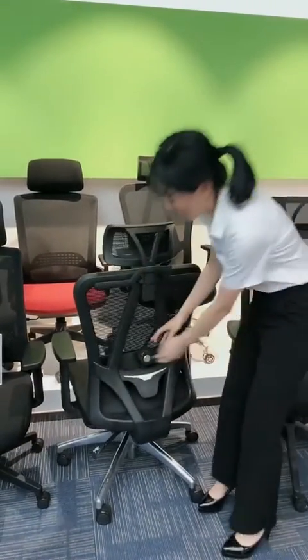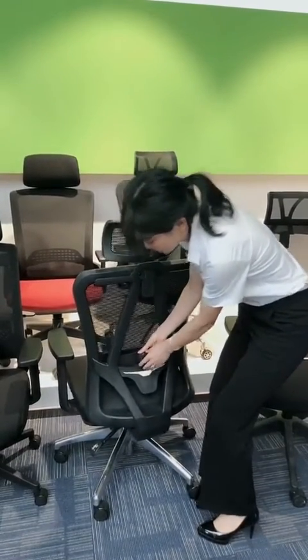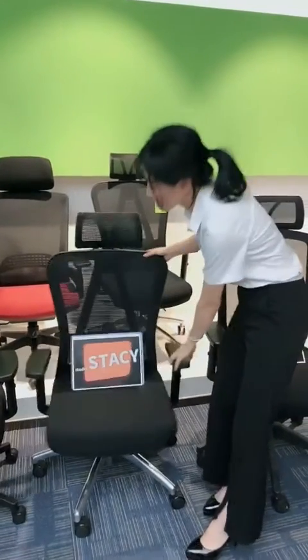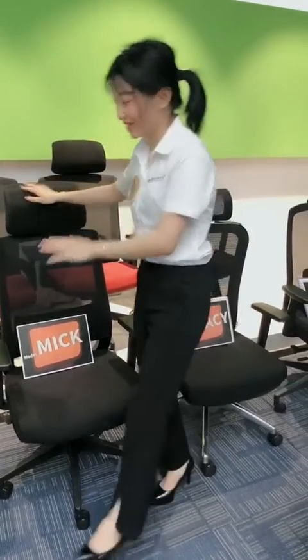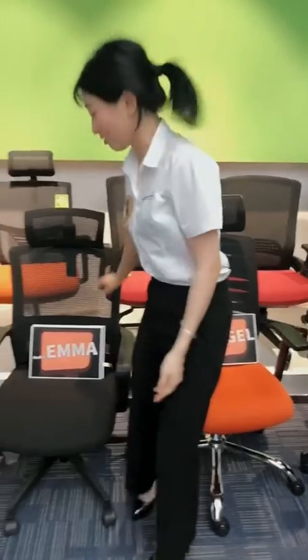And the special, best selling point is the 2D lumbar curve. The lumbar curve can be highly adjustable. And the next one is our model Mike. It also has a very large headrest, just like a pillow. And this one is what I just asked Suzanne about. It is a very special one. I like it very much, with a competitive price.